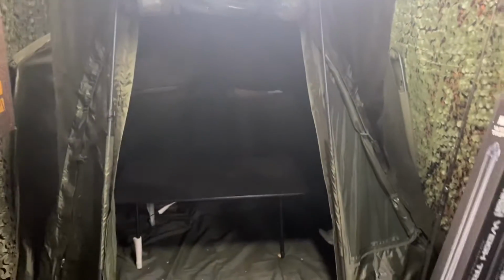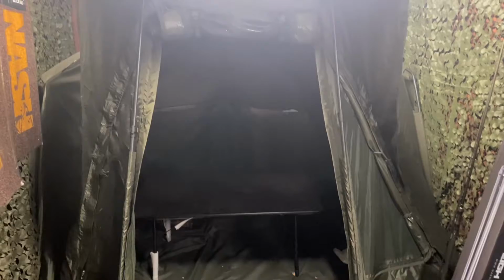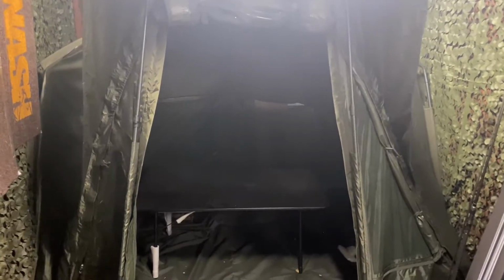What a setup we've got here. What bivvy is this one? That's a Nash Titan T1. It's a tall one, isn't it? The newer model with the taller front. Just show you inside that. Plenty of room in here. That's brilliant.